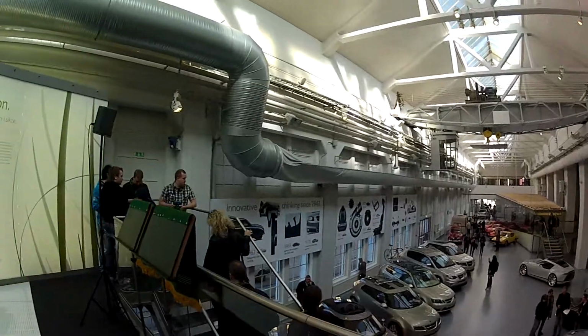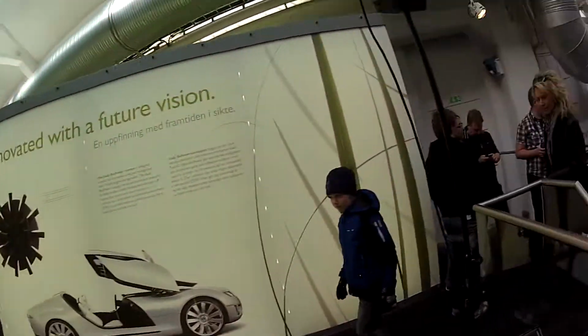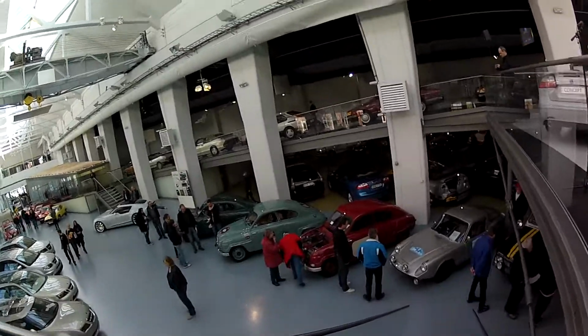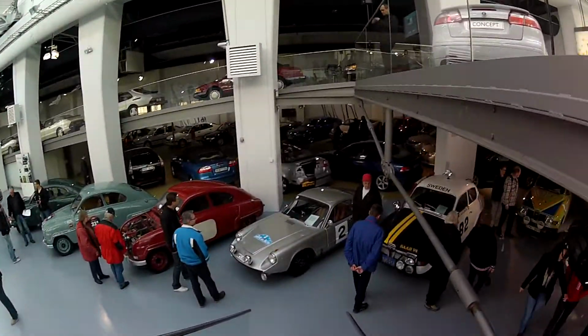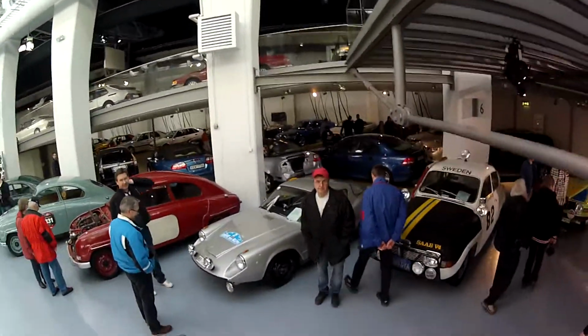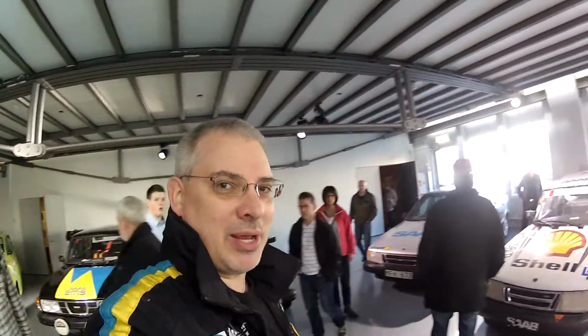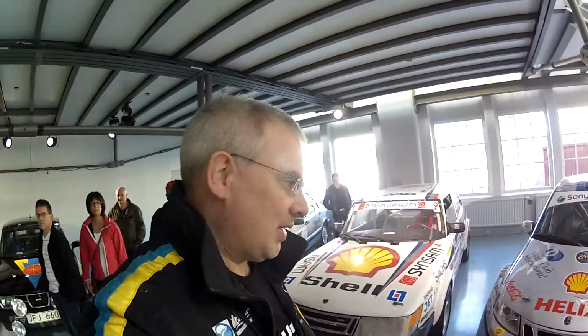So I'm going to go down the stairs here and see what we come up with. It's just a little after 11 and still people are getting in here. Looks like we're getting into the competitions department with their old rally cars. That is such a big and important part of Saab's history.